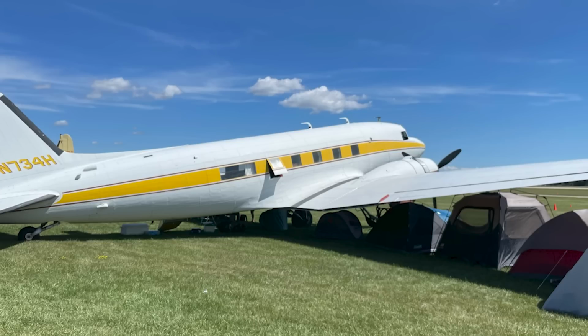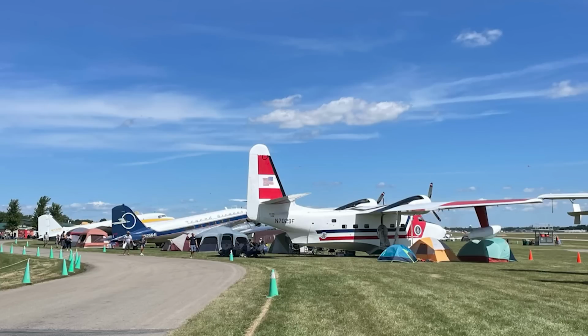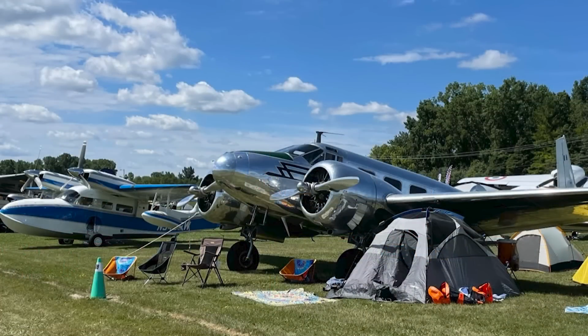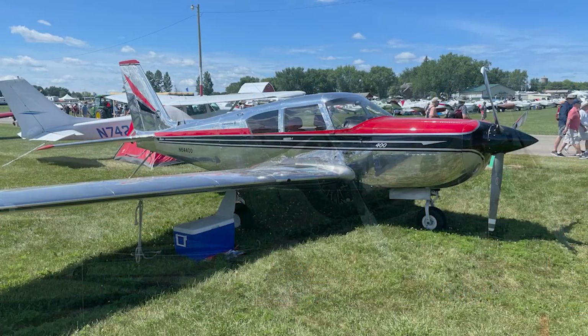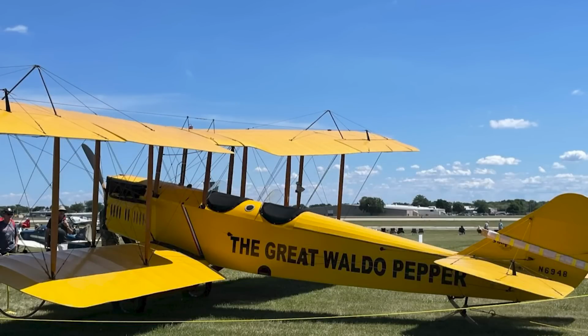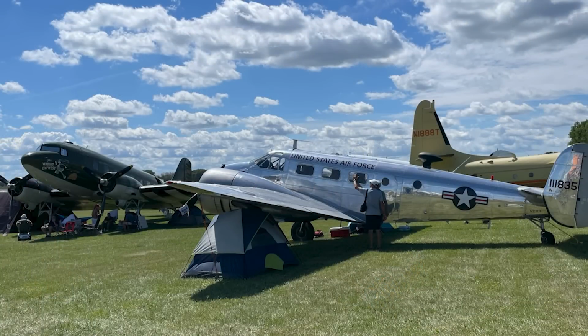I had no idea how many people own their own personal DC-3 or a PBY or an Electra. And then lots of course, Pipers, Mooneys, and all that. And some of them are really tricked out, just beautiful, some really interesting paint jobs. Some have a much bigger engine than the manufacturer originally put on there. So just some really neat things to see just walking around looking at all those airplanes.